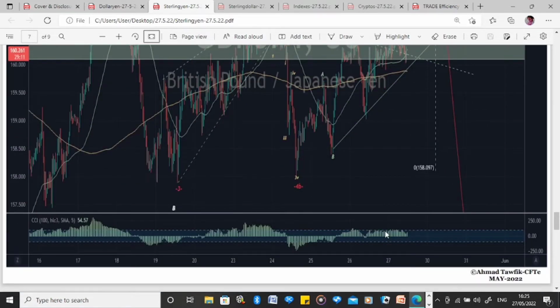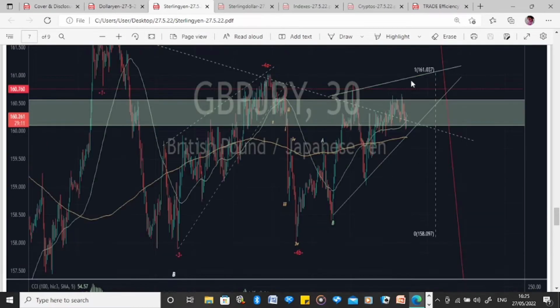But we know this is an A, B, and a C because of this indentation here in negative momentum, and we're looking at taking projections of this 1, 2, and 3. That is the end of the move. I think next week we're still going to get to see 161 one more time, and then failure.